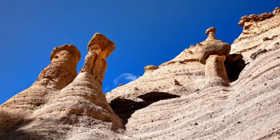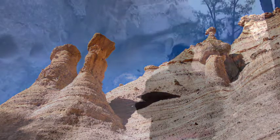Over time, this pedestal of material that's protected from erosion rises higher and higher as the surrounding material is eroded away, with its cap rock of boulder forming the top of the pedestal.